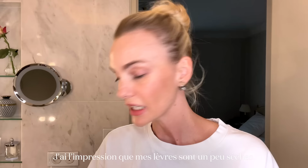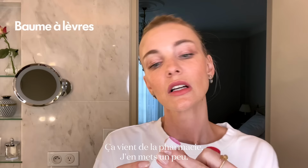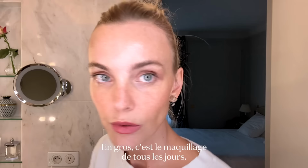Você gosta? I feel my lips are a little bit dry. I need to put something on top. And this is the most simple thing. This is from the pharmacy. I just do a little something, like this. And voila, basically, this is an everyday glow makeup.